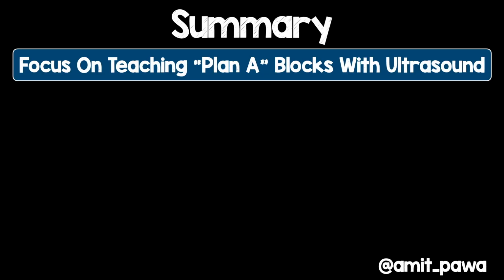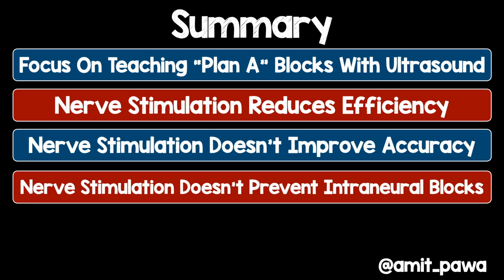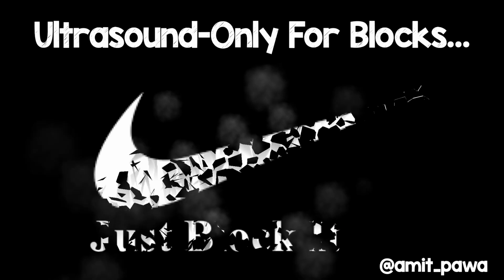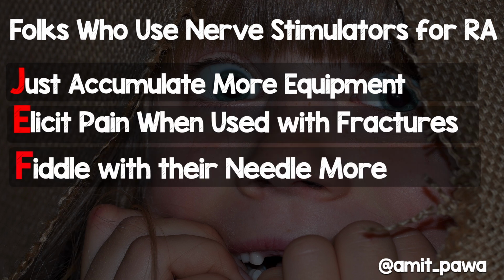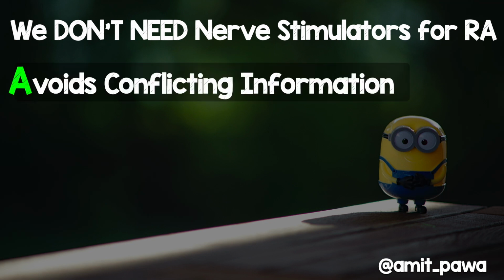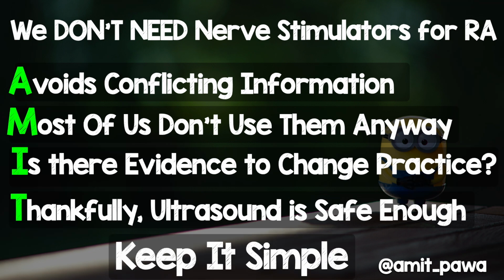So in summary, I think we need to focus on teaching Plan A blocks with ultrasound. We know now that nerve stimulation reduces efficiency, and it doesn't improve accuracy, and it certainly doesn't prevent intraneural blocks, but there may be limited utility for nerve stimulation in certain cases. Ultrasound only for blocks? Yes, we should just block it, because folks who use nerve stimulation for regional anaesthesia just accumulate more equipment. They elicit pain when they use them with patients with fractures, they fiddle with the needle a bit more, and they falsely reassure themselves. We don't need nerve stimulators for regional anaesthesia because it avoids conflicting information. Most of us don't use them anyway, and is there any evidence to change practice? Thankfully, ultrasound is safe enough, so keep it simple.